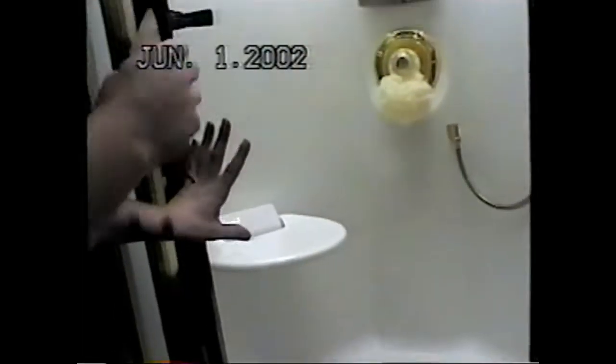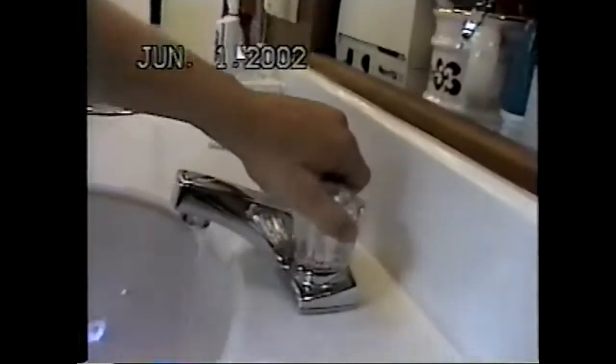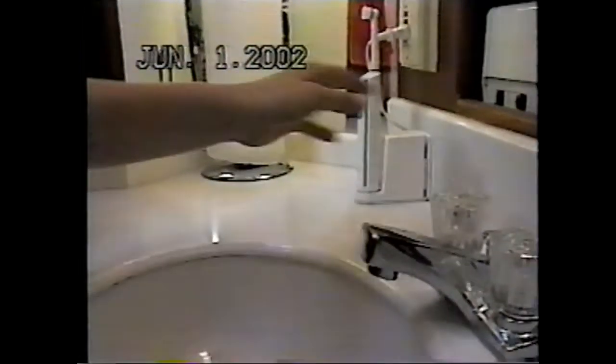It has the full shower, a seat. Wow. A shower, your cleaner, and then you have a skylight up at the top. The engine's under the bed. And you don't even feel like you're in a motorhome when you're here.